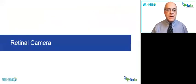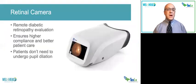Retinal cameras. Many folks have this now because eye doctors aren't plentiful in rural areas, right? But having this type of a setup allows you to be able to collect your diabetic eye metrics that we all need to do for our value metrics.